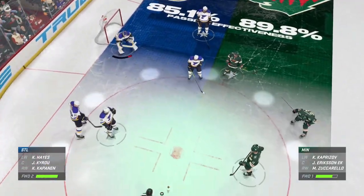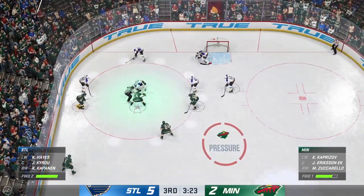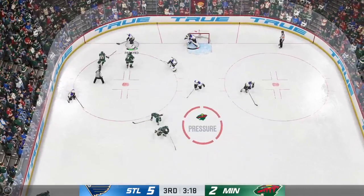Faceoff coming up here. They were buzzing moments ago. Yeah, they really were. And it's a tough spot for the goaltender. Everyone else can change, but he can't. He's got to outbattle his opponent now.